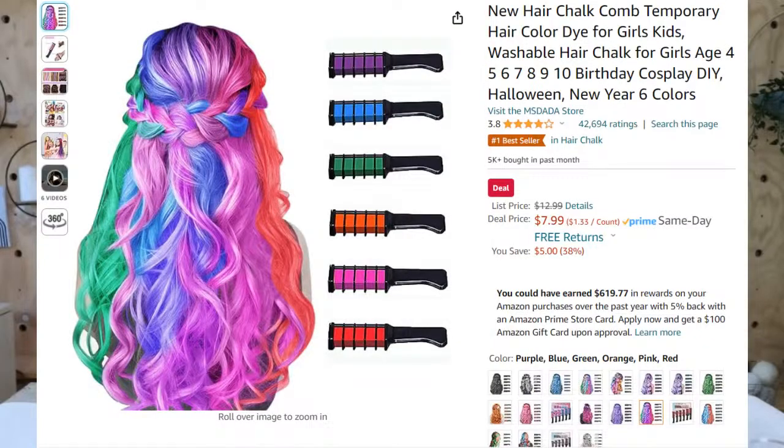Now, with Halloween quickly approaching, another item is this hair chalk. This is great for doing just an instant faux coloring to your hair, depending on what your costume is, that immediately washes out. I actually bought these for a sleepover that one of my girls was having, and they just had the best time putting this little chalk in their hair, just drawing it on there.